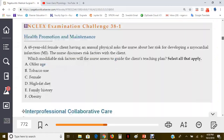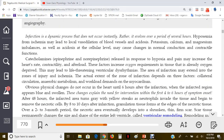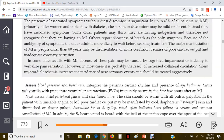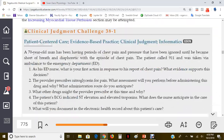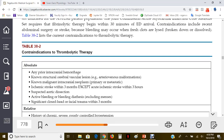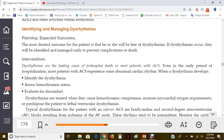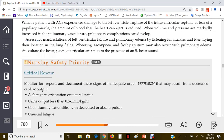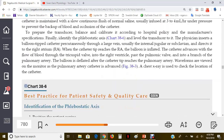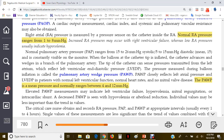So let's go to chapter 38, and we are looking for the measurements under hemodynamic monitoring. Okay, right here. So this is hemodynamic monitoring under chapter 38. The measurements are right here, page 780, 9th edition. So here is your pulmonary artery catheter, and these are the measurements.